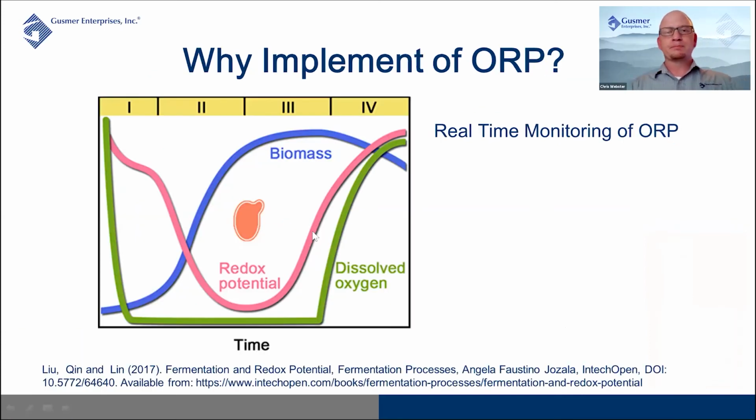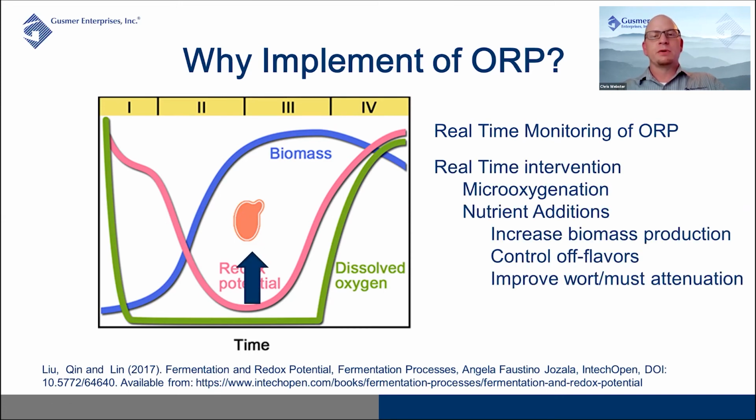Next slide. So why would you want to implement ORP in your process? Well, it is a real-time system of monitoring. You can see yeast health in real time. Being able to see the yeast health in real time allows you to do real-time interventions.